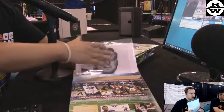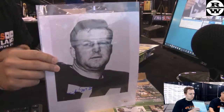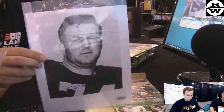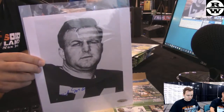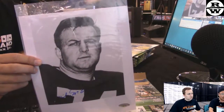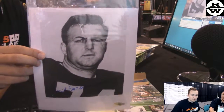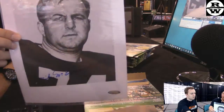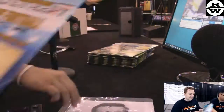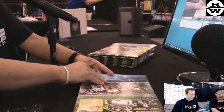What do we got here? We have Mike McCormick. A lot of Hall of Famers in here, that's nice. Pro Football Hall of Famer, 1984. Two-time NFL champion, six-time Pro Bowl selection. Look at that. That guy does look like an All-American football player right there, doesn't he? Smashing in the face. Exactly. Scott L. Scott.